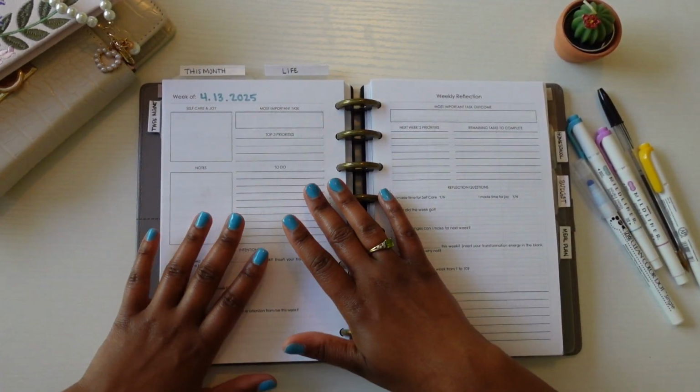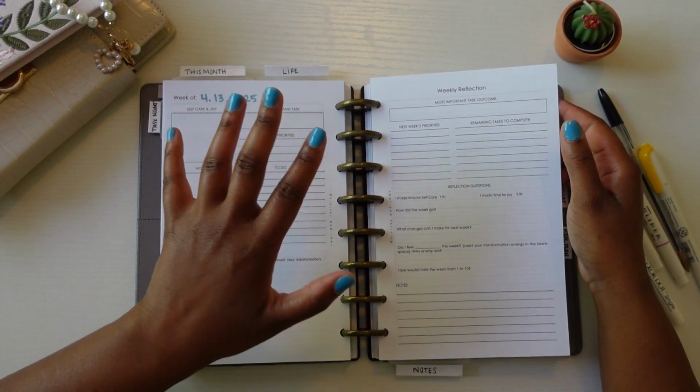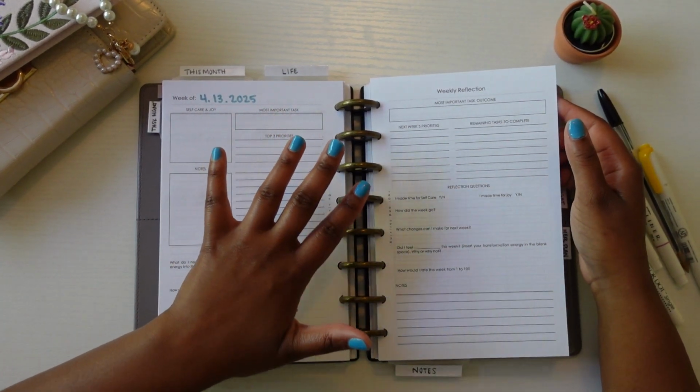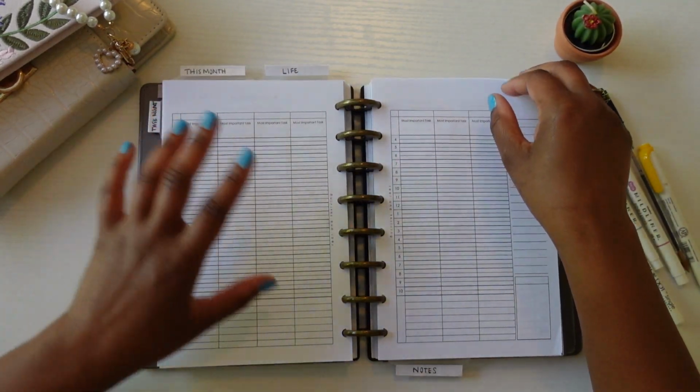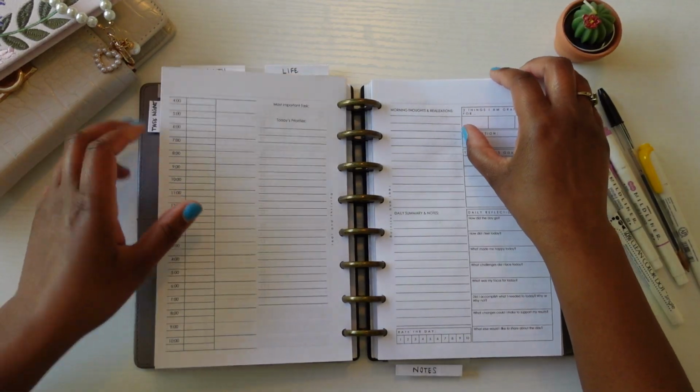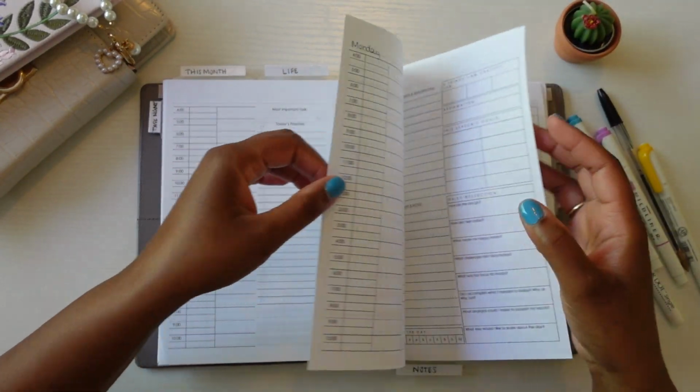So then that takes us into the next week. And again, like I said, we were traveling, we were on vacation. I did not do any planning for this week. I did not do a weekly setup, so this is all blank. But once we got back, this was a Sunday where I didn't really do any planning.